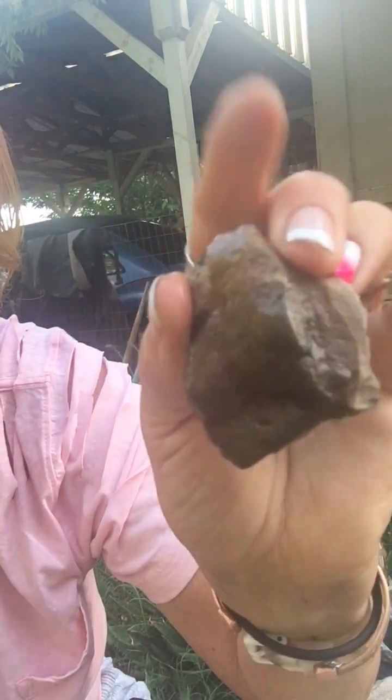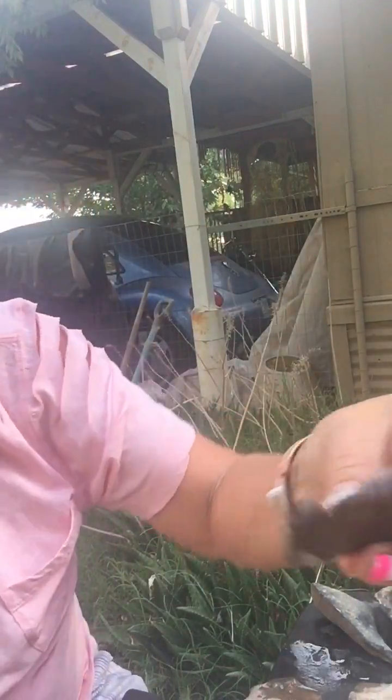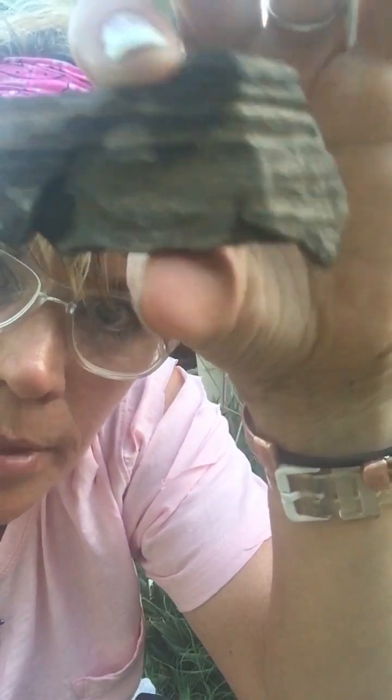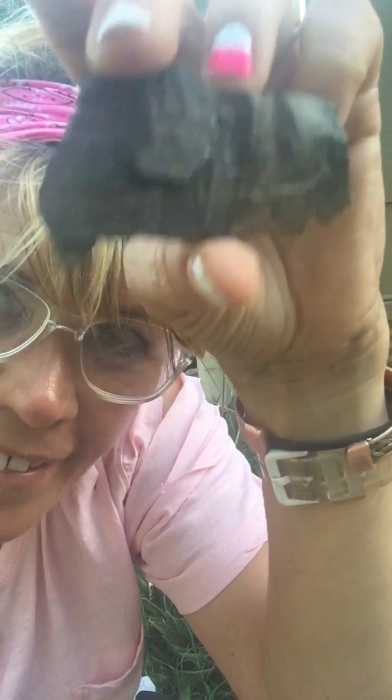Here's another. Looks like it's a worked tool. Very sharp around the edges. Here's another one that looks like it's been worked. It's got lines going all the way through it though. It's pretty cool. It also looks like it could have been a bird possibly. Who knows? Not I.